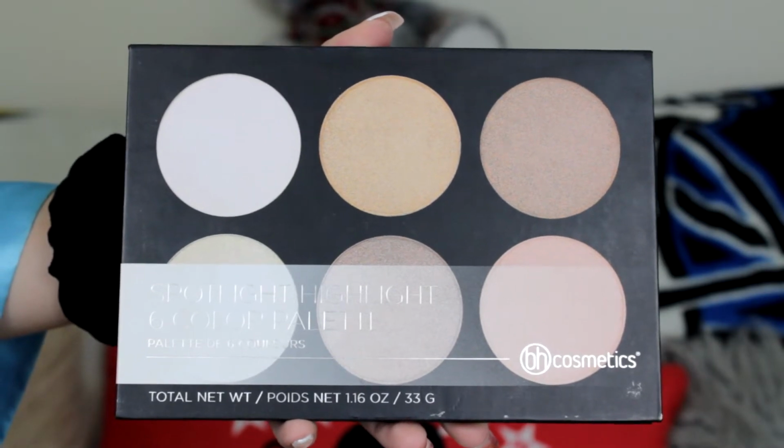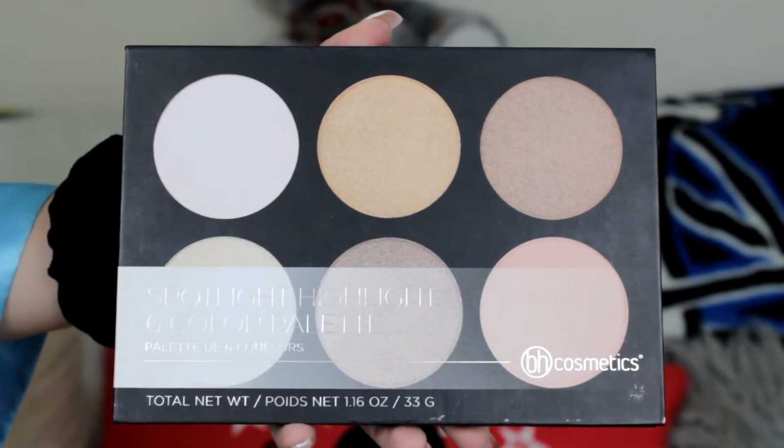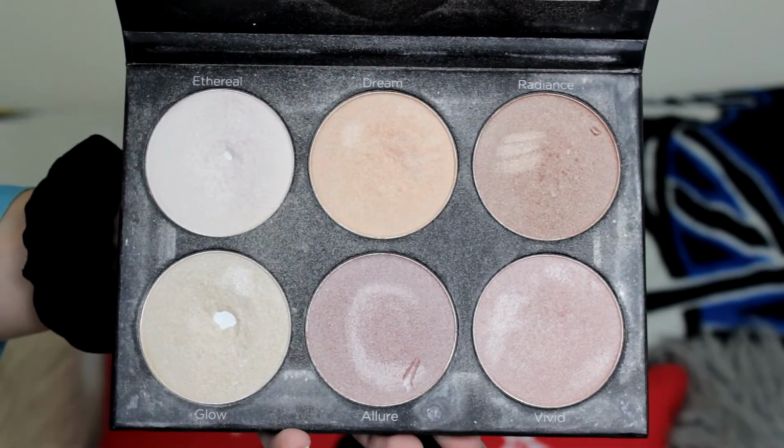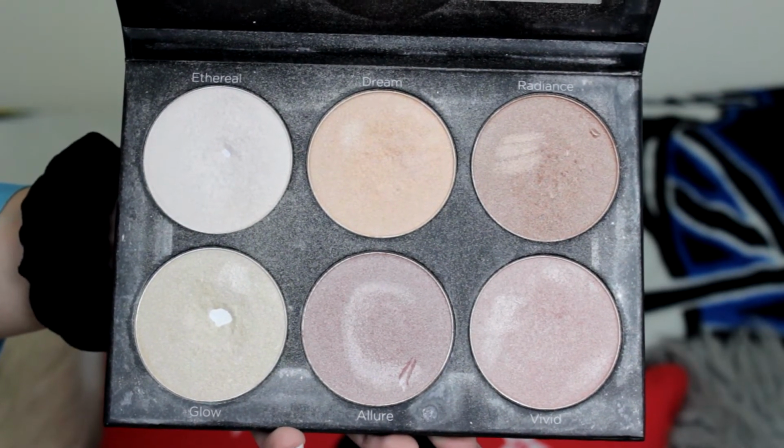Like I said, you guys have seen me use this product various times in my other makeup related videos. It's just a great palette. All of the highlighters in this palette are super pigmented, and there's really nothing else I can say about this product. It is awesome.